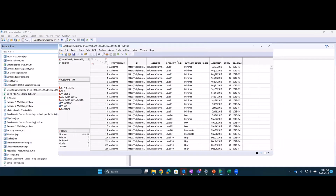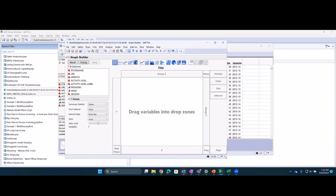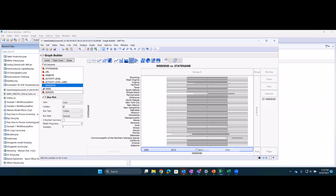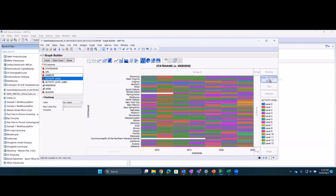The first thing I want to do is just graph what I have. Let's just look at it, see what I might need to do. So I had this in mind, right? I had the states on the left and then the date on the bottom. So let's just start messing around with this. I've got state name here. Let's do weekend down here at the bottom, and it translates to years. Default here is box plots, but let's go to the heat map right there. And then I also need my activity levels here.